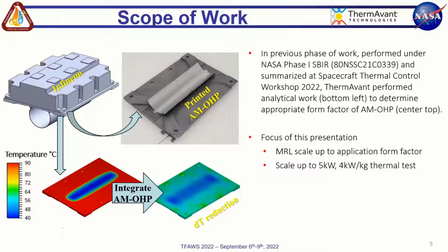So a lot of that started out with some material evaluation. I don't know, Scott, if you wanted to add anything on the thermal modeling side of the phase 1.